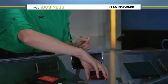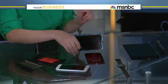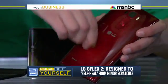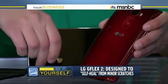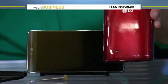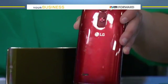Also, and this is sort of my favorite part, it has this material on the back that's quote-unquote self-healing. So if I scratch it up like this, it fixes itself? Within 10 seconds. Wow. The last generation of this phone also did the same thing, but it took about 3 minutes. Now there's a little more of an instant gratification factor, where it happens within seconds.